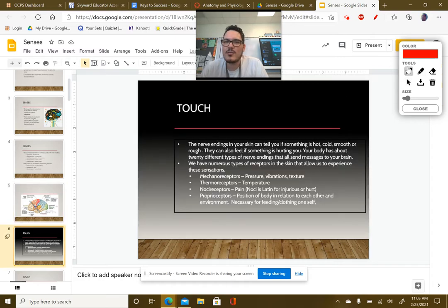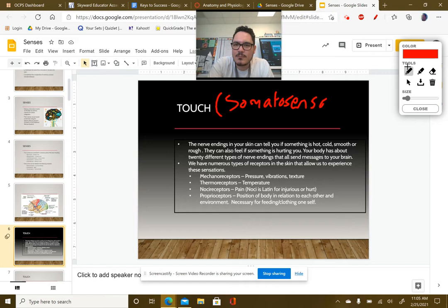All right, so let's talk about our sense of touch, right? Remember that touch has another name. It's also known as somatosensation. So keep that in mind. The nerve endings in your skin can tell you if something is hot, cold, smooth, or rough. They can also feel if something is hurting you.